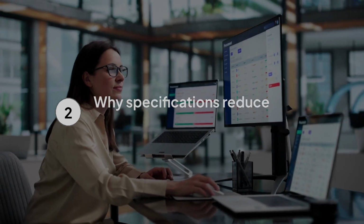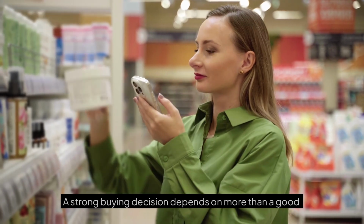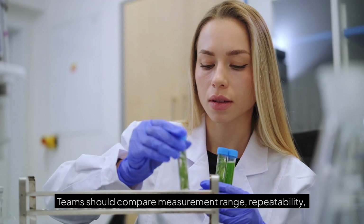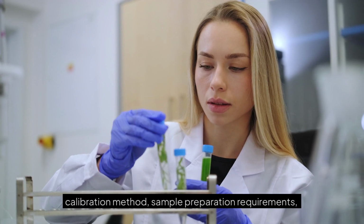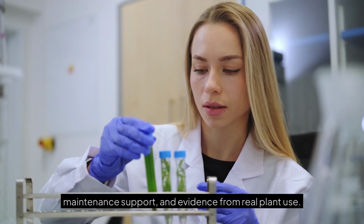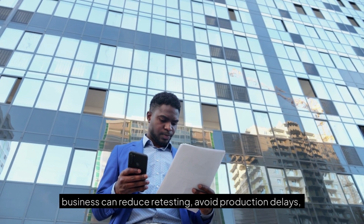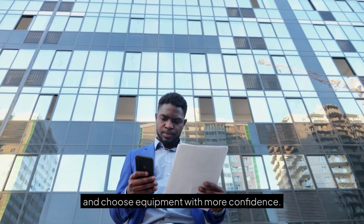2. Why specifications reduce sourcing risk? Specifications turn a claim into a checklist. A strong buying decision depends on more than a good brochure. Teams should compare measurement range, repeatability, calibration method, sample preparation requirements, maintenance support, and evidence from real plant use. When those checks are completed before purchase, the business can reduce retesting, avoid production delays, and choose equipment with more confidence.